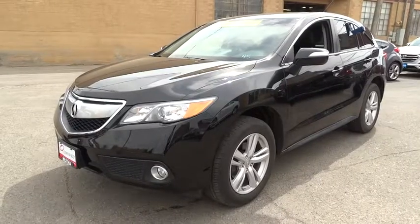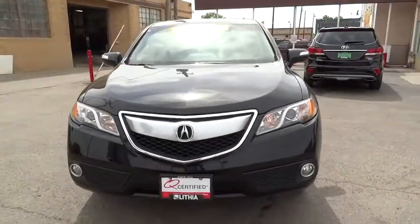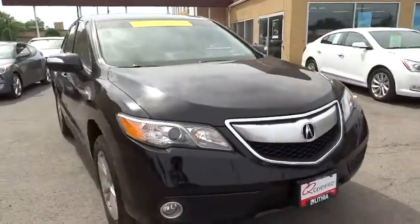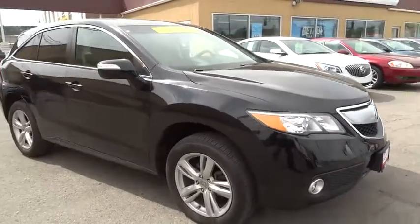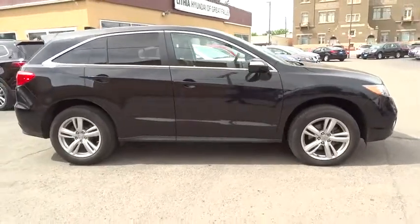The 2014 Acura RDX. Viewed as Acura's answer to BMW's sporty X3, the RDX offers a stylish interior, plenty of sport, and a nice amount of utility. This vehicle has less than 25,000 miles. Here are some of this vehicle's great options.